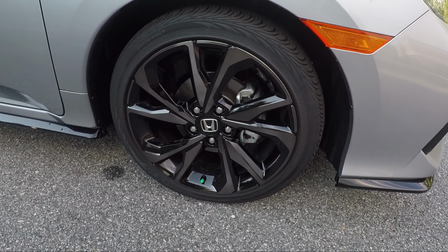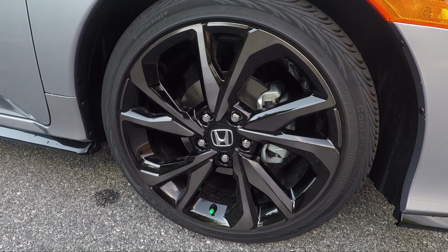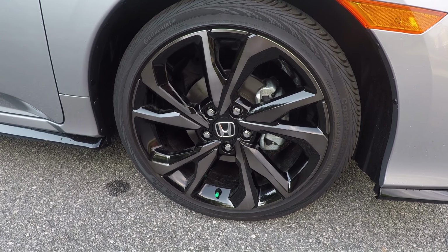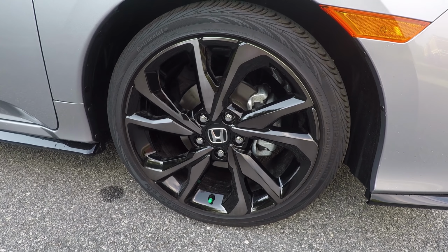And here you have the 18-inch black and gray finished alloy wheels, and these are wrapped in the Continental 18-inch ContiProContact tires. These are all season. They handle really well in any kind of climate at fast rates of speed or just cruising around town.